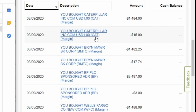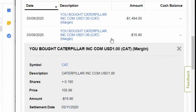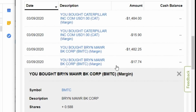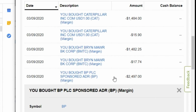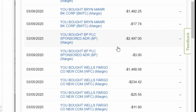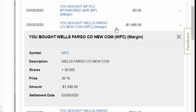That consists of Caterpillar, which I bought about 14 and a half shares of, if you combine 14.15 shares at $106. Bryn Mawr Bank Trust, which is around 49 and a half shares, basically at $30. Bought BP almost at rock bottom at $25 a share. Bought 100 and some shares, so just over $2,500 associated with that purchase.